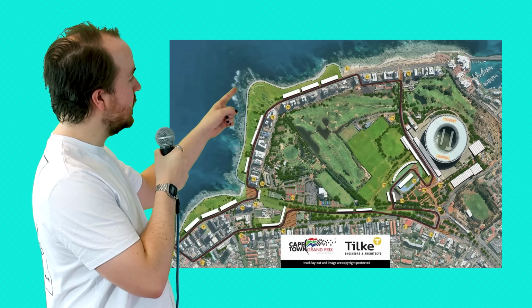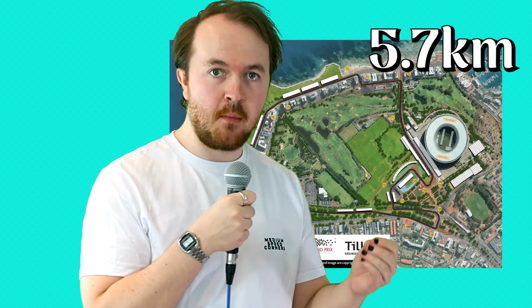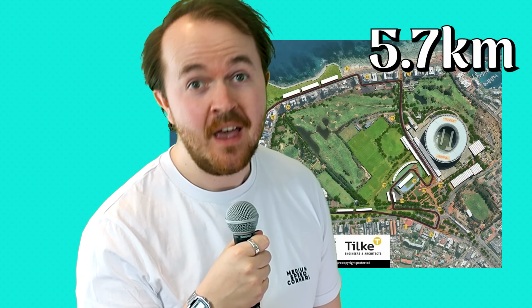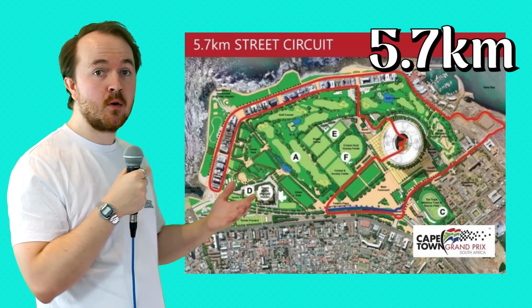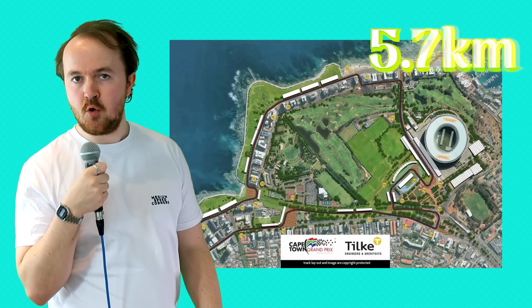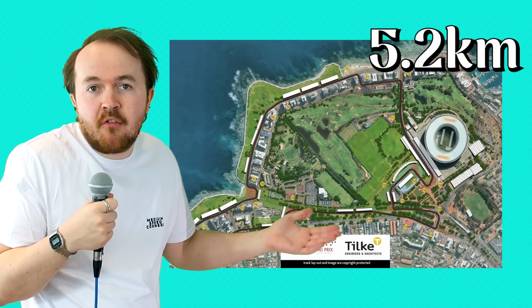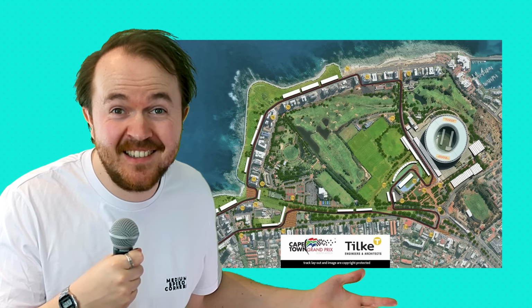And one final note about this proposal, every article you see about this will claim that this layout has a length of 5.7 kilometers, but this is because every Formula 1 journalist is a lazy idiot and doesn't know how to use a ruler. 5.7 kilometers was the length of the previous proposal for Cape Town, which looked like this. But this new one is shorter, at just 5.2 kilometers, the same as Albert Park. This is easily verified, like in Google Maps. Took me 2 minutes. Come on, everybody.